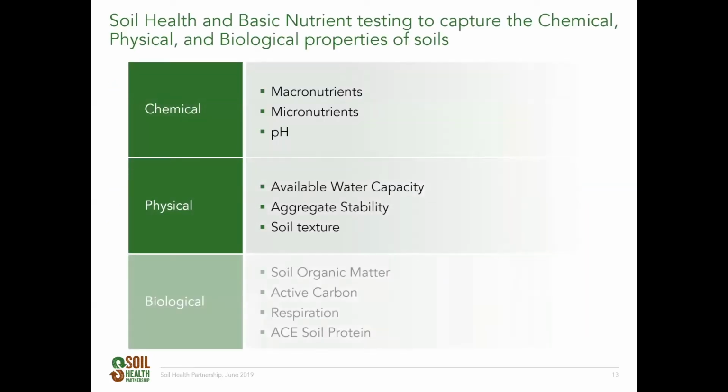You'll see that there's kind of 3 different buckets of soil health and some of the basic nutrient testing that we're doing. So on the chemical side, there are 15 essential elements that we're looking at, micronutrients and macronutrients. Those are key, because it's something a plant can't get anywhere else but the soil. It's important to note what those are. So that's on the chemical side. And then once again, the pH is important for knowing what your nutrient uptake is. If your pH ranges are off balance, your plants will not be able to uptake the nutrients as effectively.